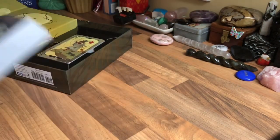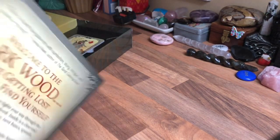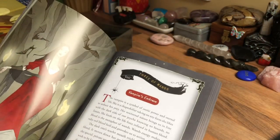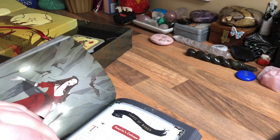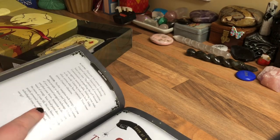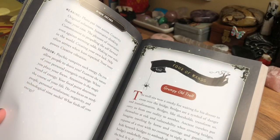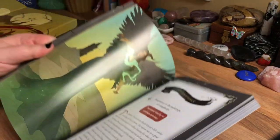Oh wow, I love that kind of laminated page feeling. Let's just go to a random one here. So we have the Three of Wands. It's called Vampire's Embrace. It doesn't have keywords, it just tells you the story of why the card has a vampire in it, and then it goes on to the meanings and the shadow meaning. It's going to be interesting, the shadow meaning. I think that's like the reversal, in a sense. This would be the reversal, this would be the upright meaning. Yeah, that's really cool.